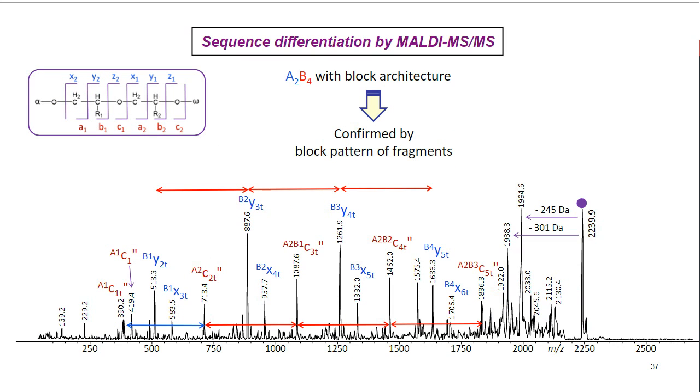Here we have the tandem mass spectrum of an oligomer from the sample produced through sequential addition of the comonomers, where we would expect a block architecture. The oligomer selected for the tandem mass spectrometry experiment contains 6 repeat units, 2 A's and 4 B's. The spectrum is relatively simple and allows us to read the sequence in a similar way we read peptide sequences from peptide tandem mass spectra.